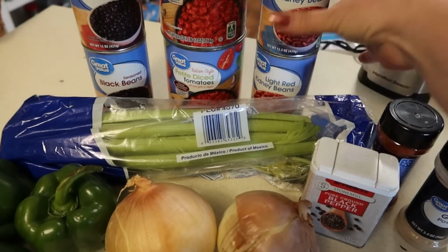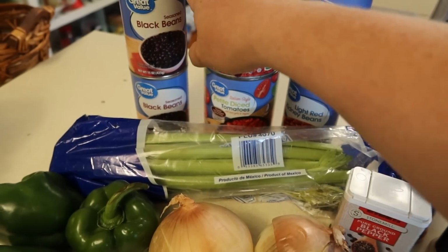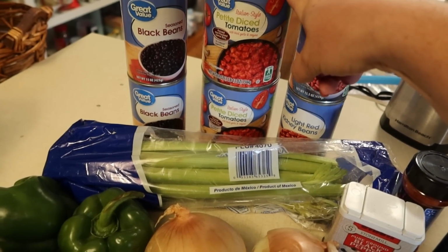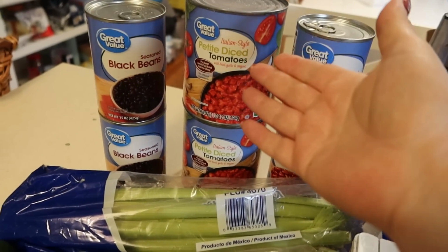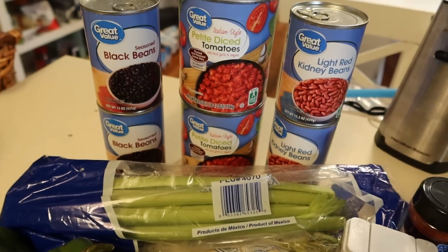2 15.5 ounce cans of the light red kidney beans, whatever kind of kidney bean you get a hold of, 2 15-ounce cans of black beans, and then 2 28-ounce cans of the diced tomatoes. And it doesn't necessarily have to be this Italian style. It's whatever the best priced diced tomatoes is that you can get a hold of will help with this recipe.